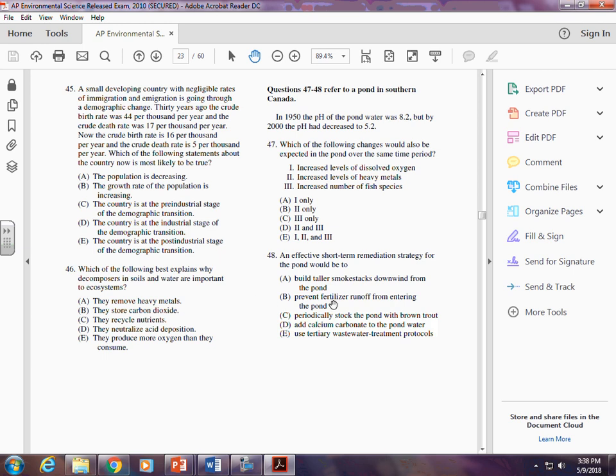Fertilizers have nothing to do with the pH. So if we're relating to fertilizer runoff, it would say something about eutrophication. Brown trout have nothing to do with it. Calcium carbonate. So again, this was what I was just talking about a second ago. Calcium carbonate, which is basically limestone, is used to neutralize acid. So it's the same reason why we burn coal with calcium carbonate in order to neutralize that sulfur. And tertiary wastewater treatment removes nitrogen and phosphorus. So that, again, is kind of related to fertilizer runoff because that has to do with nitrogen and phosphorus.